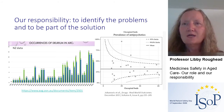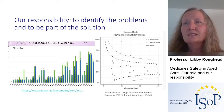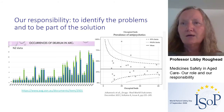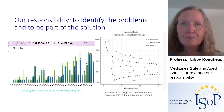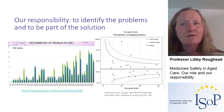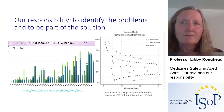The one on the right is Australian data looking at the use of antipsychotics, and each circle represents a different facility, with different numbers of beds along the bottom, and the proportion of people in that facility that are on antipsychotics. While we have a median, the black line going through the middle, we can see that some facilities have less than 20% of people on them, and some have more than 40%. And of course, this is associated with consequences. The data on the left comes from New Zealand, looking at the variation in rates of delirium in aged care, quite likely directly associated with the variation in rates of sedative use, and in particular cumulative or multiple sedative use.